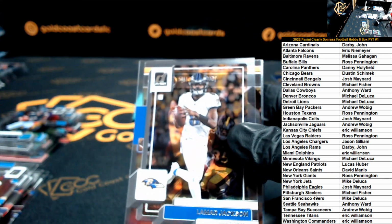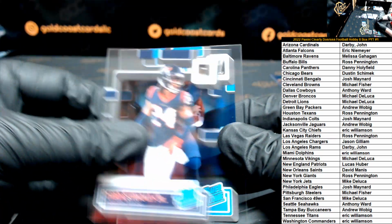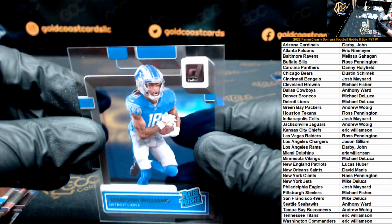Mac Jones, Lamar Jackson, Jerome the Bus Bettis, Donruss 2002 insert, Derek Stingley, and Jameson Williams. Final pack of the break. Good luck, everybody.